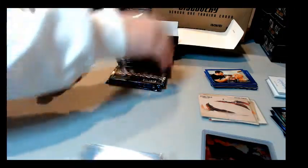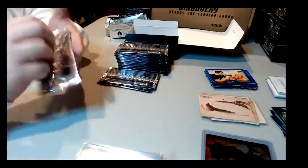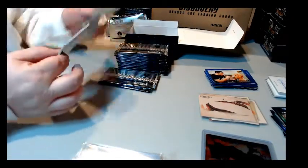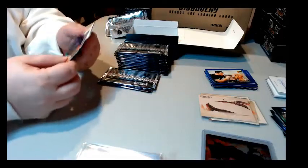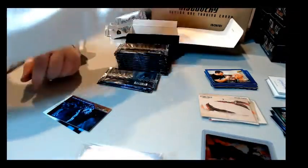We did hit another relic. I'm not sure if you saw that or not. It was the plain version, which is the middle one, the 25%er. Autograph.